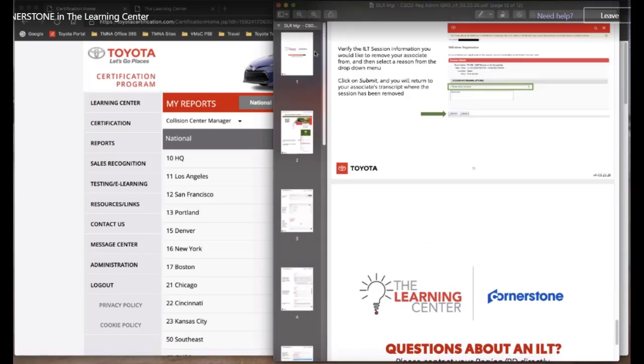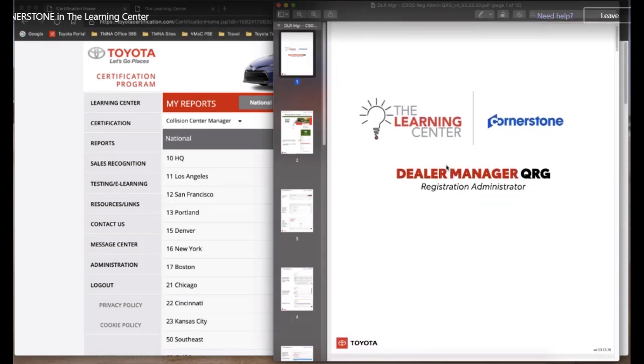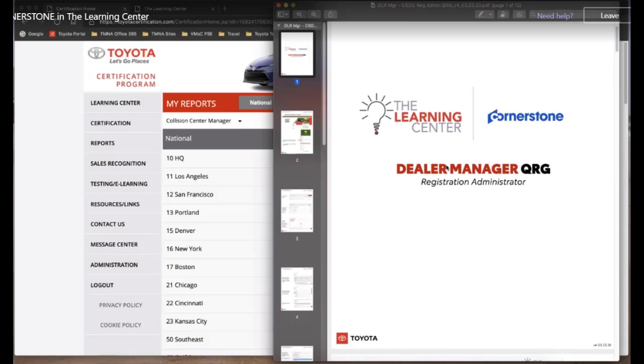So as new features become available in Cornerstone that directly affect you and your role and what you do in the system, we will update these QRGs. We will let the fields and regions know of it, and then basically pass it down to you. As a quick tip, how do I know if I have the most recent QRG? It's right up here. You can tell two ways. In the title of the file itself, and it may be a little bit small on your screen, but basically it says version 4, dated March 23rd, and that is the latest one.